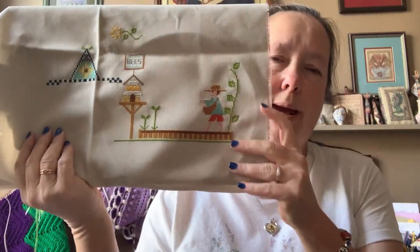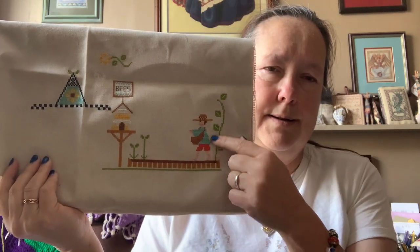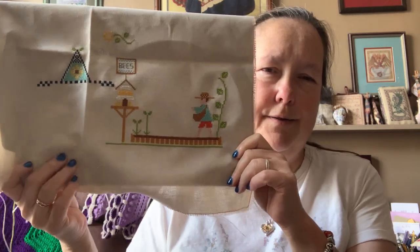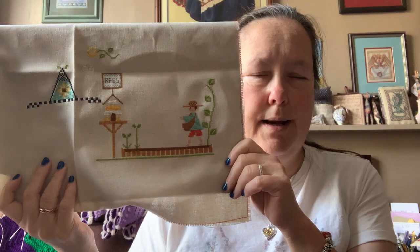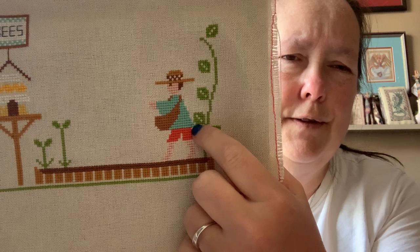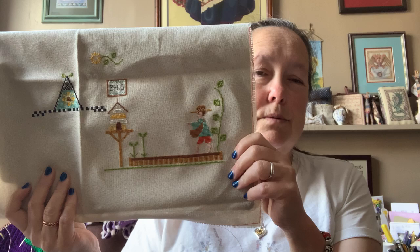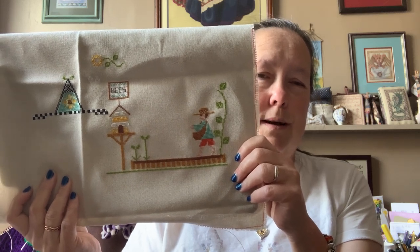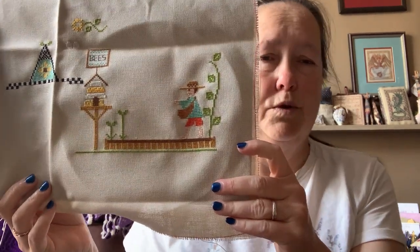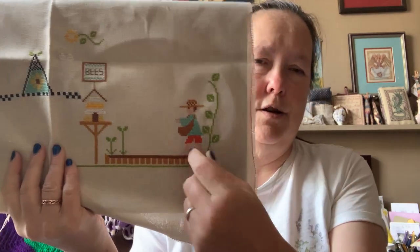So last weekend I did this and this vine, which in true Lindsay fashion has a mistake in it. There should be a gap between that leaf and his outfit, which I didn't do. So everything's going to be ever so slightly lower, one stitch lower. I can live with that. I didn't want to undo the vine. It took me long enough to stitch it. And then I started on him.